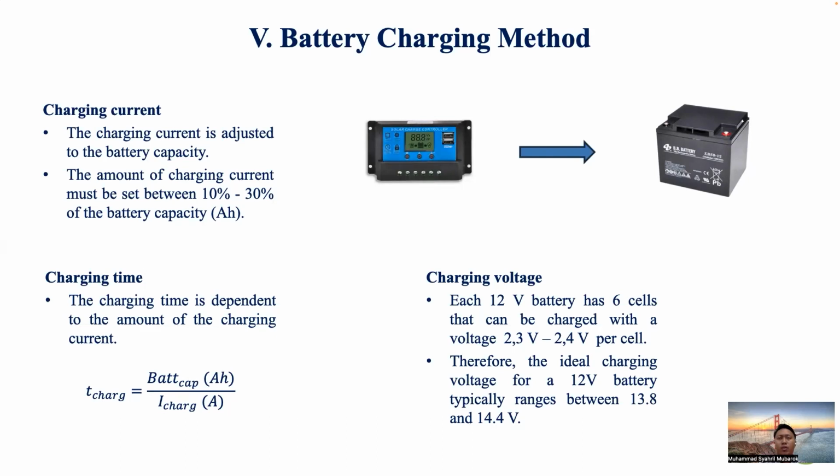So if we use a 50 ampere hour battery, then we choose 10% of the 50 ampere hour battery, then the output current of the buck converter should be 5 amps. And if we choose 5 amps for the charging current, then we can estimate or calculate the charging time. The charging time depends on the amount of the charging current. So if the battery is 50 ampere hour and the charging is 5 ampere, then the charging time is 10 hours.